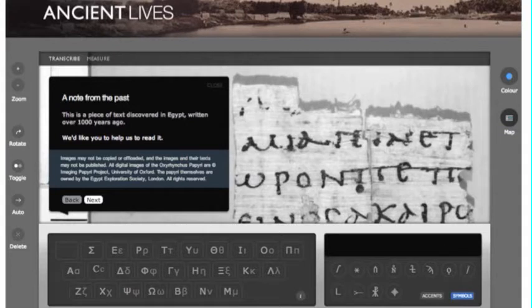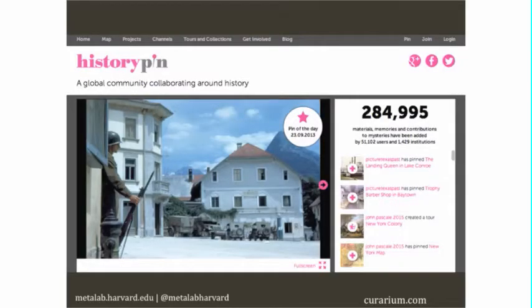You can't teach with it. You could direct your students to it. They could use it, but there aren't data available for finding out what they're doing with it, how they're using it, and letting them weave these media into projects of their own. Projects like HistoryPin are maybe better examples of that kind of crowd curatorial platform for integrating media, mapping information into stories about the arts and humanities. So somewhere on that continuum is where I think we'd like Curarium to fall. Curarium is our attempt to build a platform for doing the kinds of things we want to do.